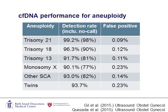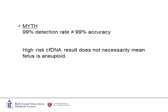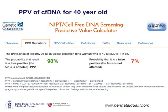If you look at the false positive rate, you can see that the false positive rate is extremely low at about 0.1 to 0.2% for all of the aneuploidies that we have the ability to screen for. So cell-free DNA is an excellent test. The myth is that 99% detection rate is equal to 99% accuracy, and that is not correct. Detection rate does not equal accuracy. A high-risk cell-free DNA result does not necessarily mean the fetus is aneuploid. And we can look at this because we can go through what positive predictive value is.